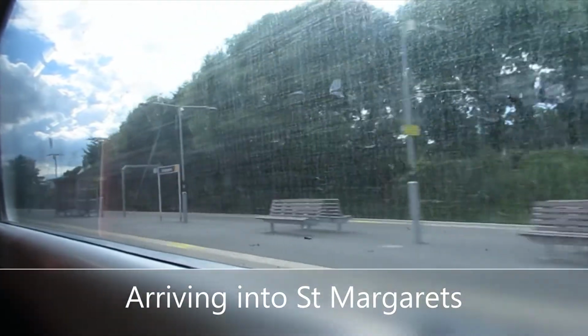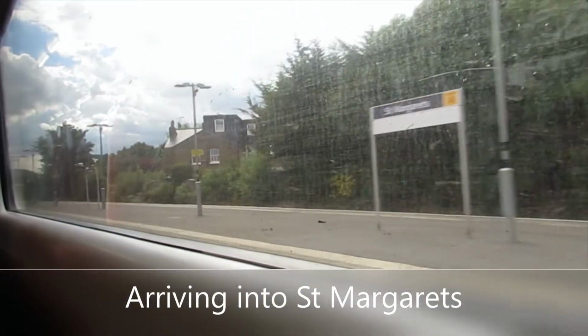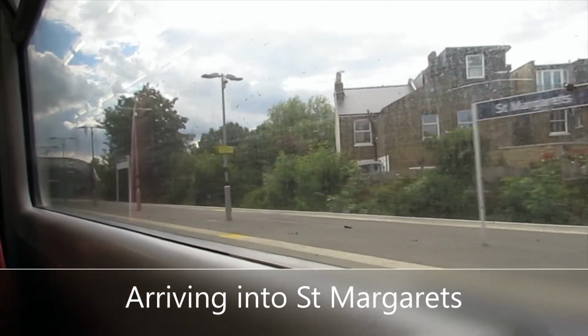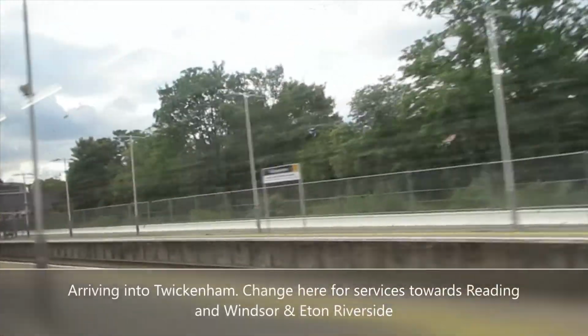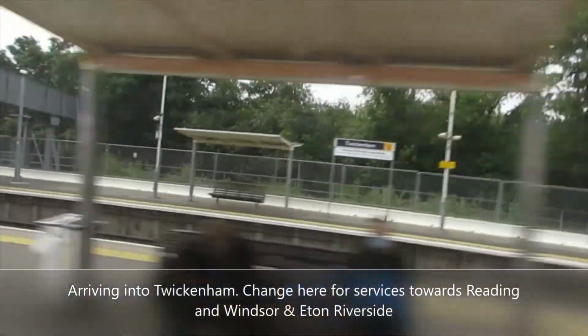St Margaret's. Please mind the gap between the train and the platform edge. The next station is Twickenham.